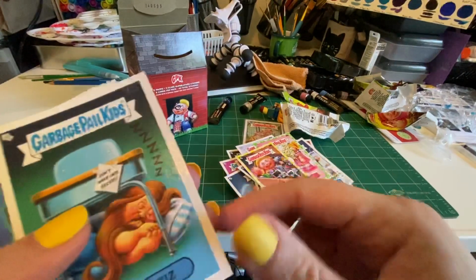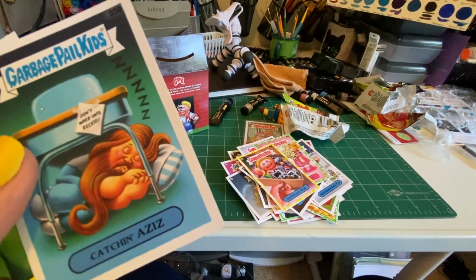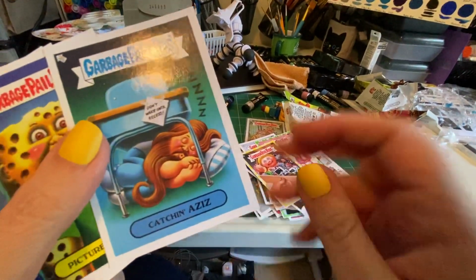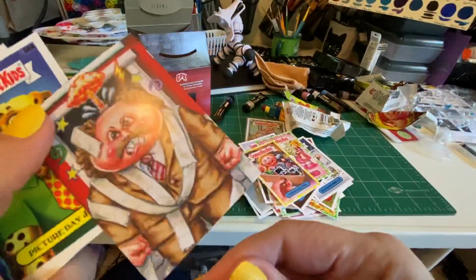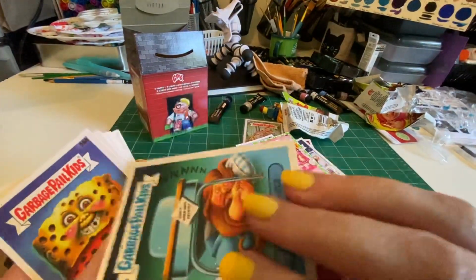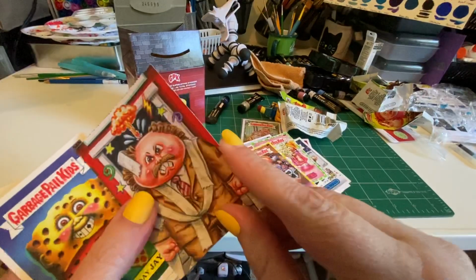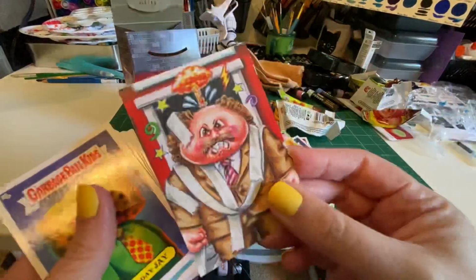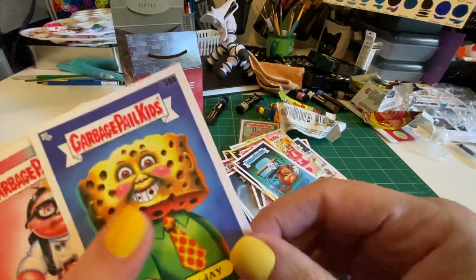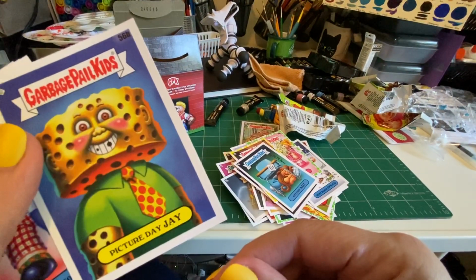Another checklist. Kitchen Aziz. And I guess that's also part of the puzzle, maybe the middle piece of that other puzzle. This is A. No, this is B. I don't know. Picture Day J.